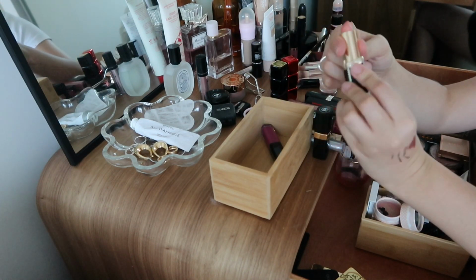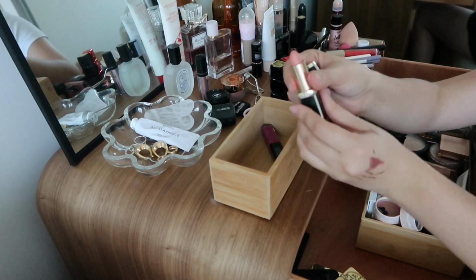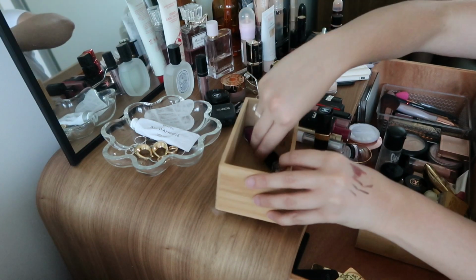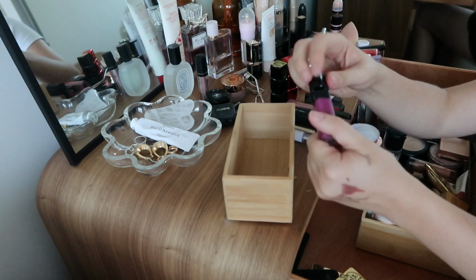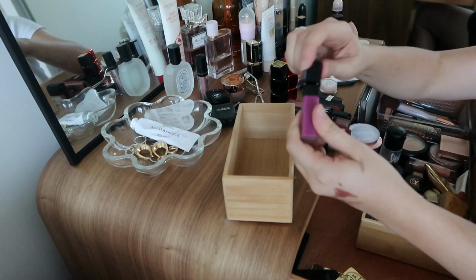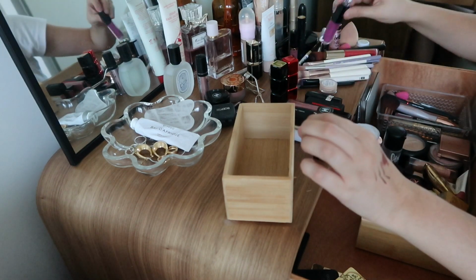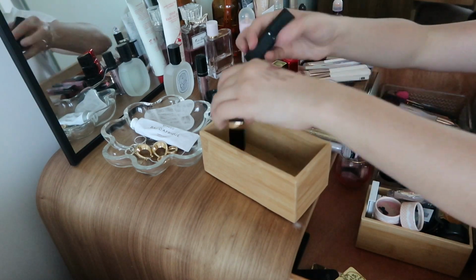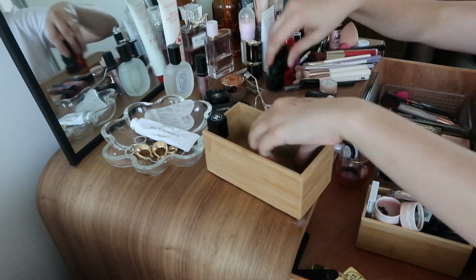This one's a bit of a nude and a bit shimmery, so I think I need to try this one to see if I like it or not and then decide. And then the last one in here is a Guerlain lipstick, but it's, again, too purple for me, so I'll see if my mum wants this one as well. So that's all the lipsticks, so I'm going to put these back.